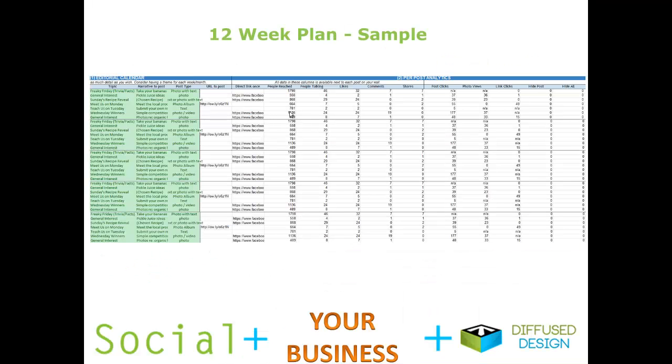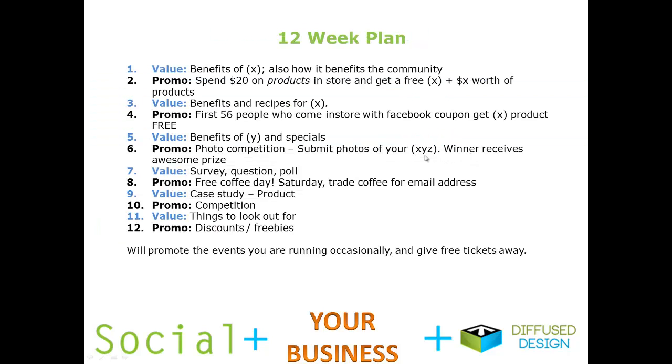Cool. So here's an example of the 12-week plan, basically, where I write out exactly what topic I'm going to be talking about, the exact post I'll be writing, what type of post it is, and the URL I'm going to be posting. And then I go ahead and measure every single post: how many people are reaching, how many people are talking about it, liking it, commenting, sharing, all that kind of stuff, how many people are clicking, etc. And basically what I do is I add value every single week, and every second week we run a promo for a competition for XYZ, or your products or your services, or anything that's going to help you monetize your site. That's what we do every second week, so we're just not selling every single day. And that's typically what you can expect.